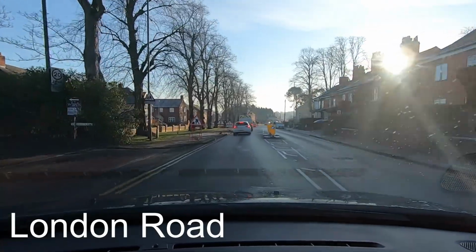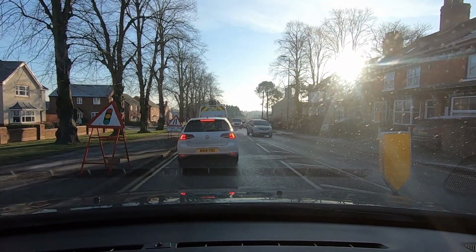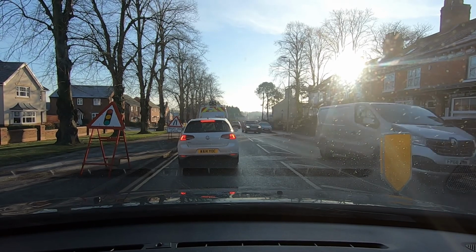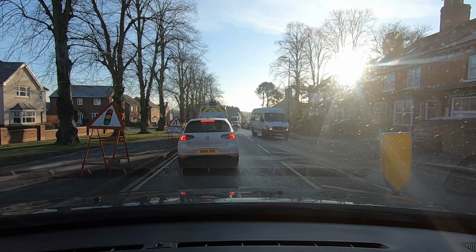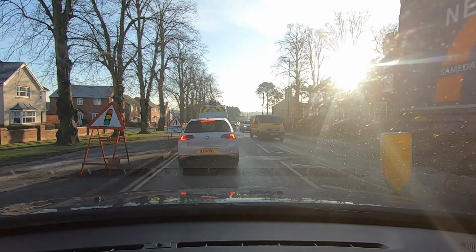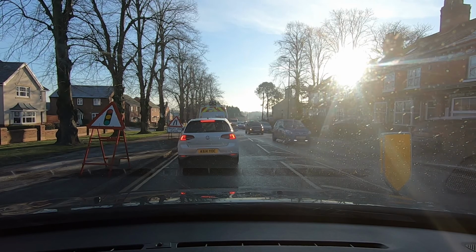So we're coming back down to these temporary lights where we were before, and that means we're just going to have to wait a few seconds for the lights to change. Shouldn't take too long really. They seem to be working their way up the road with their road works. They seem to be working their way along the road, should I say. I don't know exactly what they're doing. I'm sure it's pipes. Usually it's just all cables. Pipes or cables, something like that.